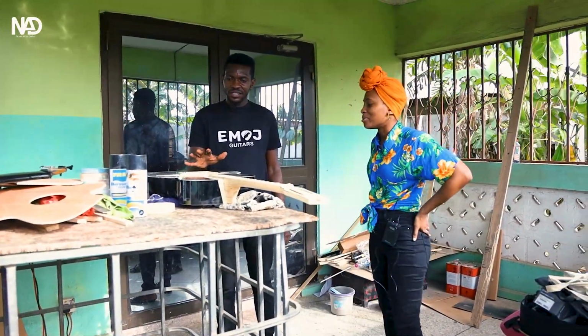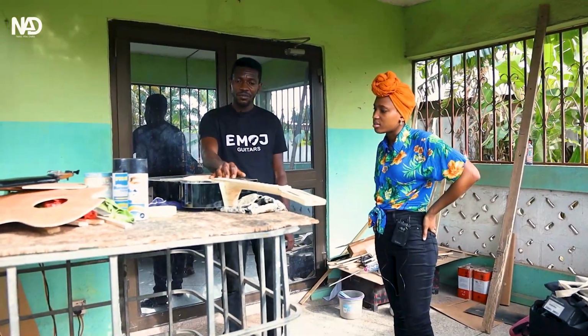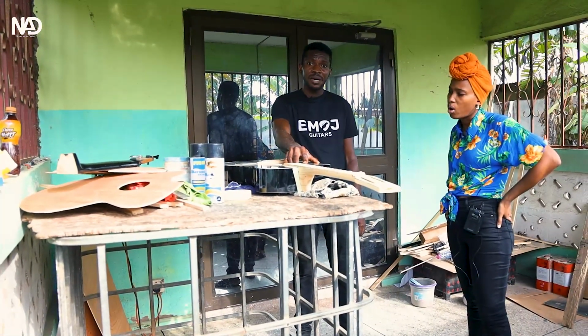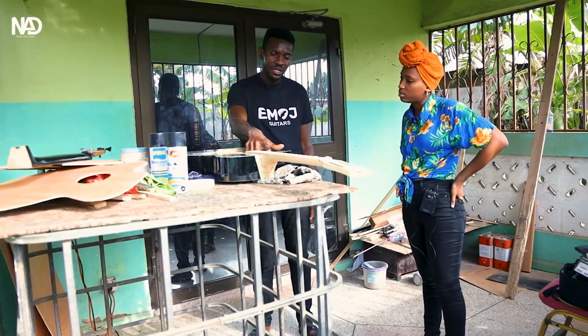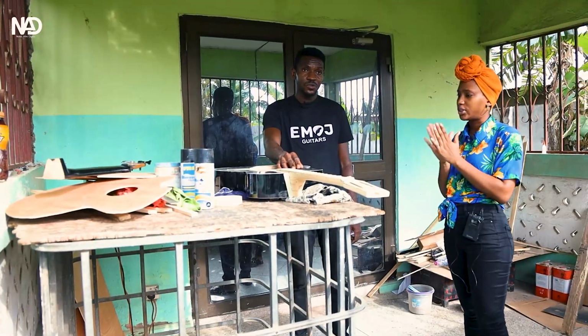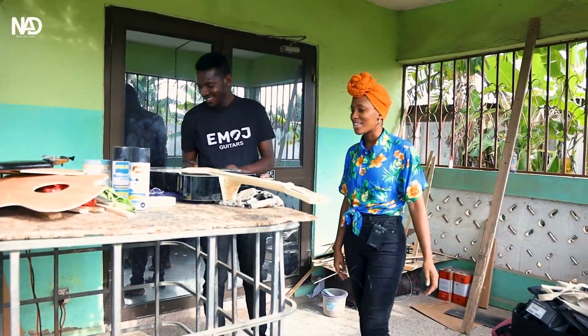So this is a left-handed guitar I'm doing for someone. In the country, you hardly get a left guitar being sold. I haven't seen one before. Of course, I make the guitars here from scratch. So I took it upon myself to also make them for left-handed people, so that I will not be biased.